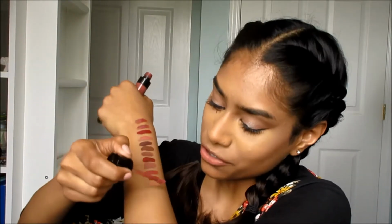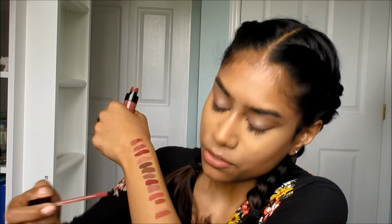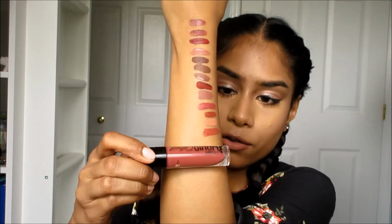But anyways, I'm going to swatch this one as well because this one is super, super pretty. I am going to get rid of it because it's also very old and it's almost empty. Like, I have to scrape the bottle to get anything out. But that is that color right there on the bottom.